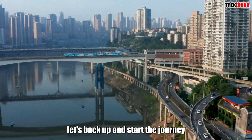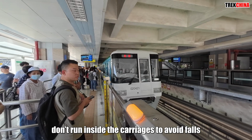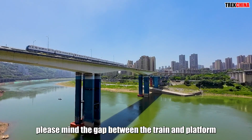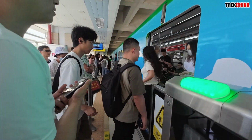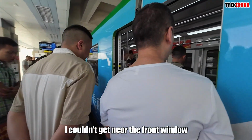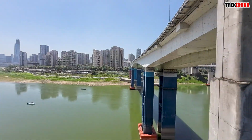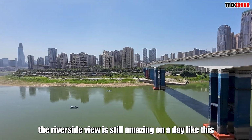Let's back up and start the journey one station down the line. I couldn't get near the front window to film past the driver, but we'll get a chance later. In the meantime, the riverside view is still amazing on a day like this.